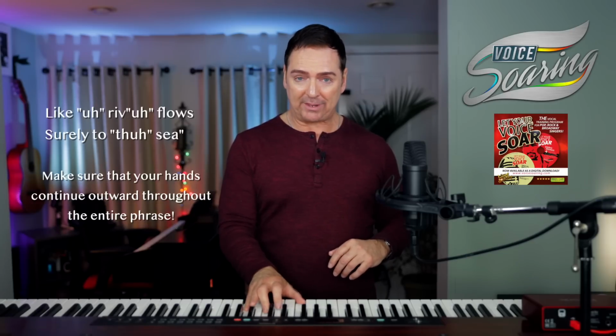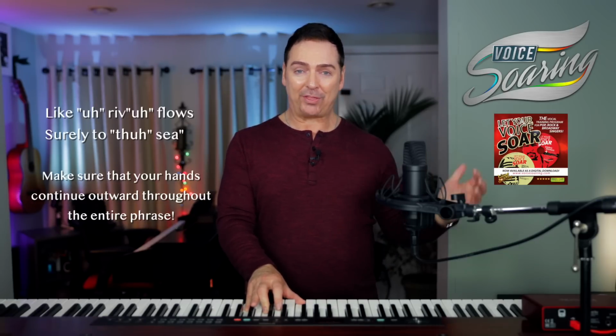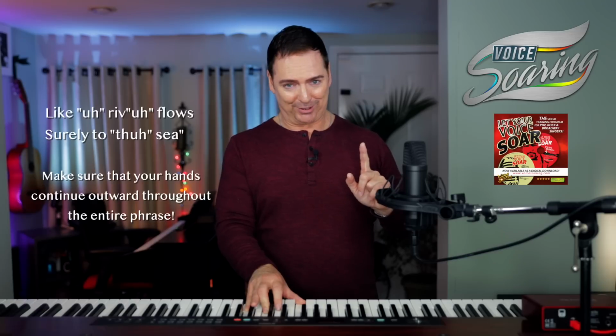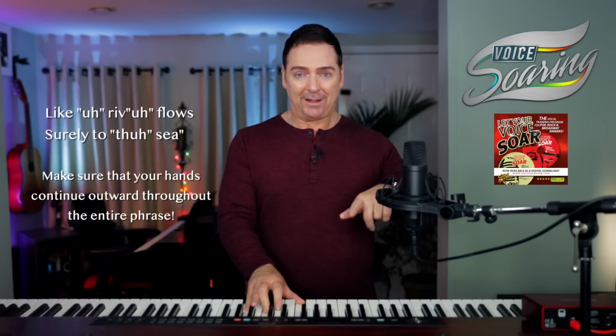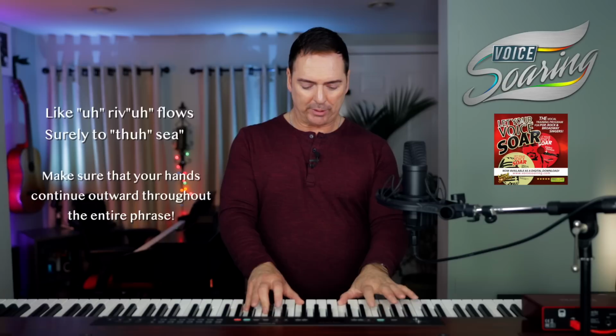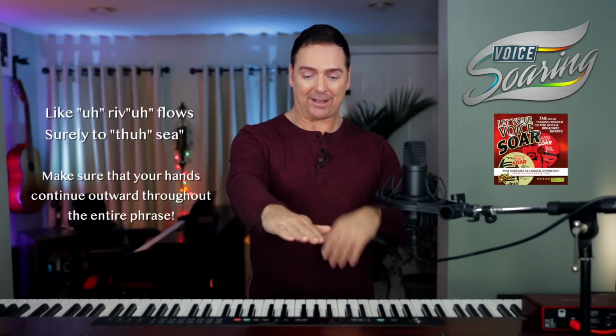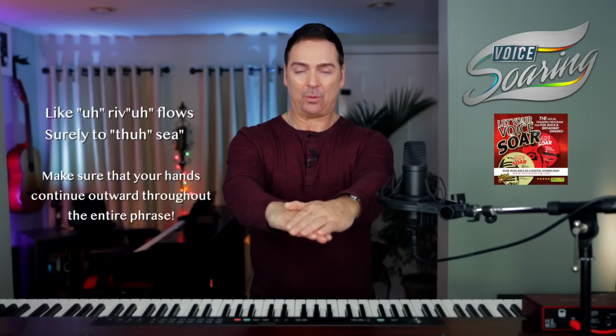So ladies, you're going to be singing this in the key of C. I'm going to demonstrate it with you, but an octave below you. So you're going to be singing like a river flows. Okay, so here we go. Remember, I'm going to be down an octave. Hand here, other hand on top. Pull your breath in.